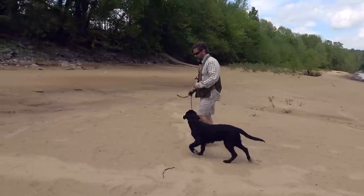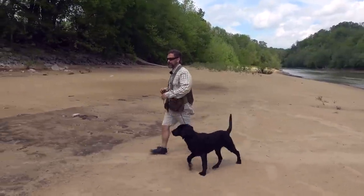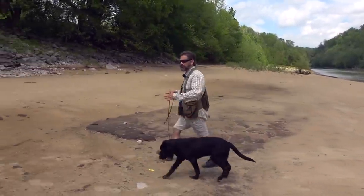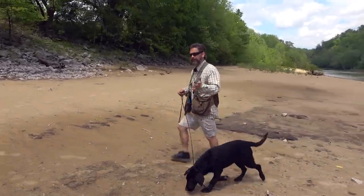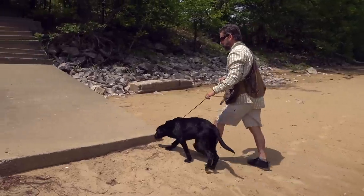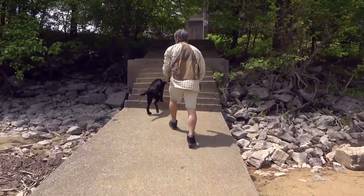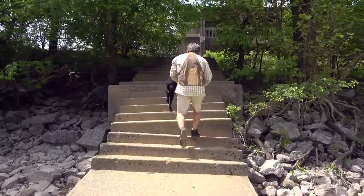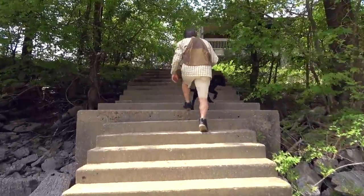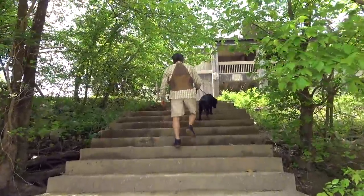Now, sometimes people will tell you things like, oh, don't let your dogs go up and down steps. Well, if you don't let your dogs go up and down steps as a puppy, when are they going to learn? I don't know how many people that give that kind of advice have ever played a sport in their life, but you can't wait until you're an adult to learn a sport. Look at this dog. He goes up and down these steps like a champ. Very nice. Not one bit of problem.